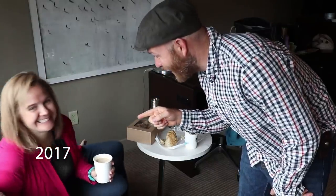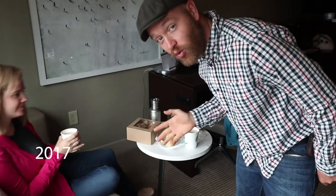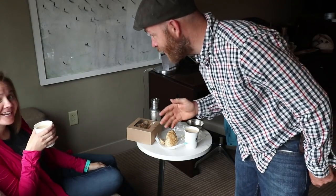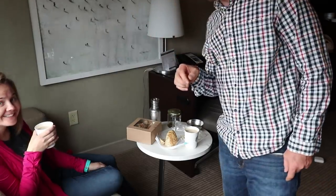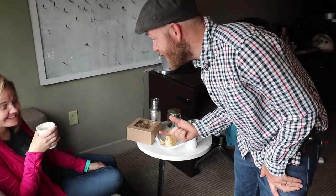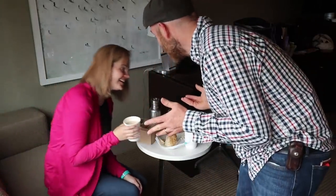Rebecca's birthday. Woo! And yes, we are in a hotel room. That's right. Happy birthday. Is that not the best birthday gift you could ever get? So good. Slept 10 hours last night? Mm-hmm. Oh my. 10 hours straight, no interruptions. Did you wake up? Yeah.